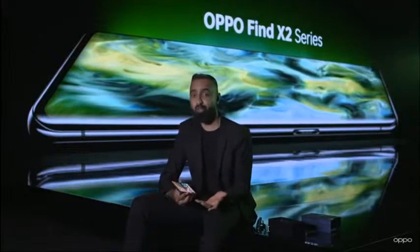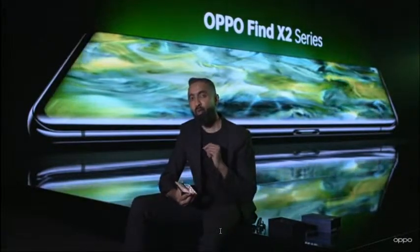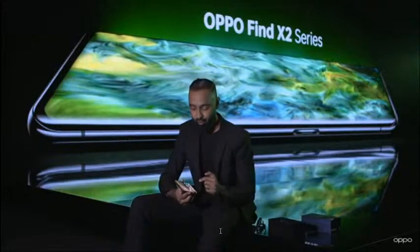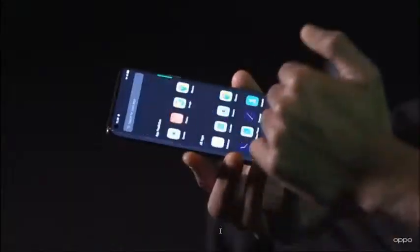Quad HD plus resolution, HDR10, and most importantly, 120Hz refresh rate. This thing is sharp, it's vibrant, and so smooth. You've got 5G, which means you're going to be able to quickly download high quality content and experience it on this stunning display. Oppo are saying, think 5G, think Oppo. So we'll see how that goes.